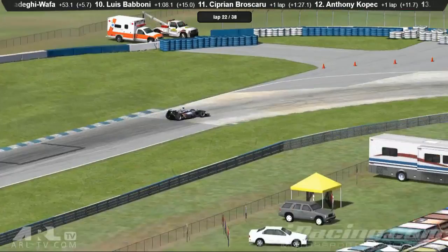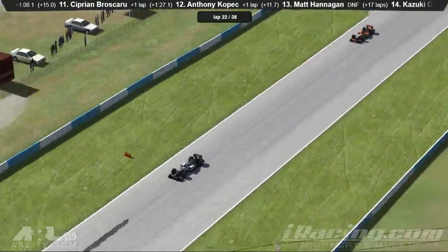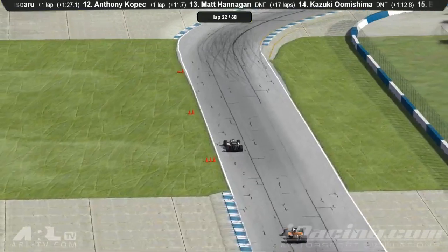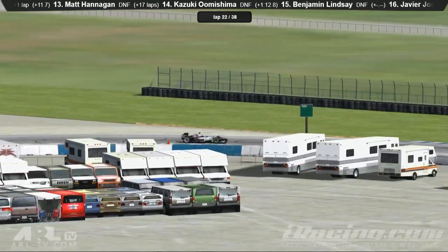Just wondered if those extra few laps that he was behind has actually helped Frank. Well, I have to say, I think it's going to be very, very difficult, if not impossible, for Justin to build up a lead and come back at Frank here now. Unless something happens, of course.